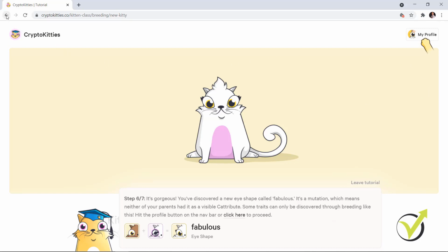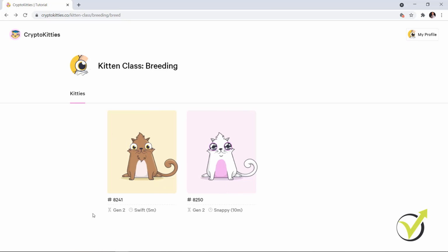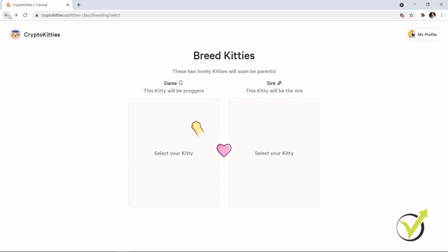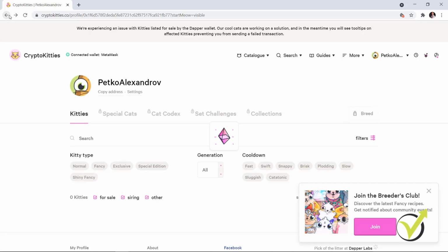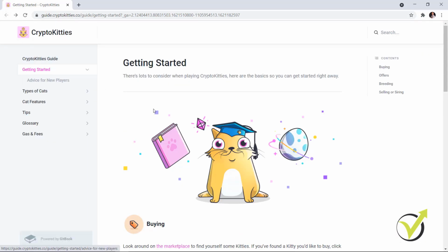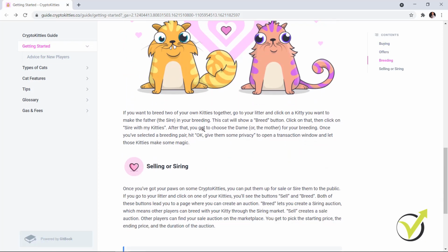Okay, so there are plenty of tips as well on the CryptoKitties website. For example, it is recommended that you breed kitties from the same generation. Okay, so you see that these 2 that are examples here are from generation 2, and of course the more unique the kitty is, the better. I will go back to the main website and I will show you what's more here. So one more time, make sure to go through the guides. They will give you a better idea and understanding how it works, how you can sell kitties or sire them.